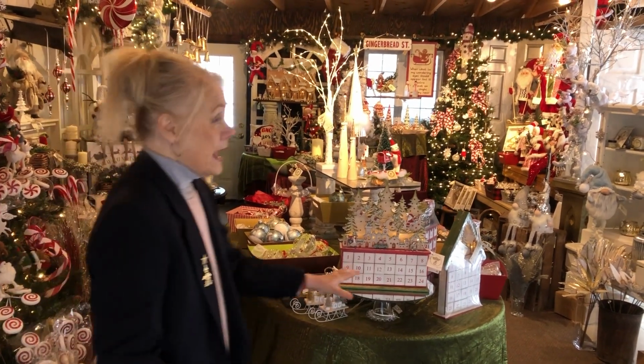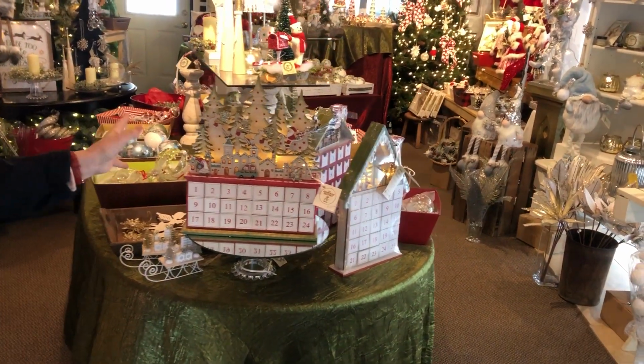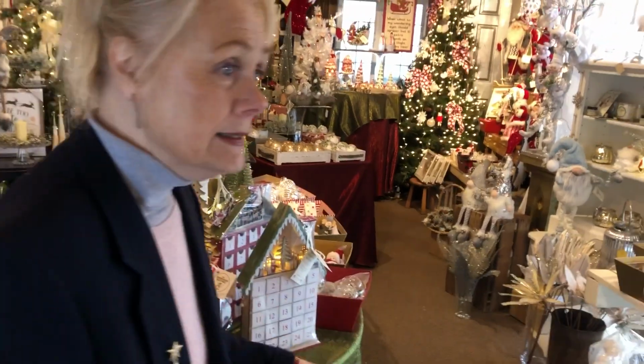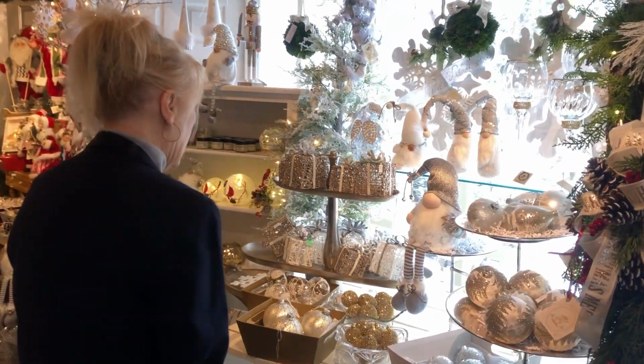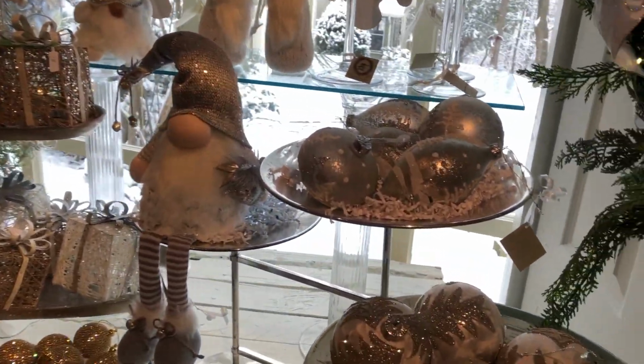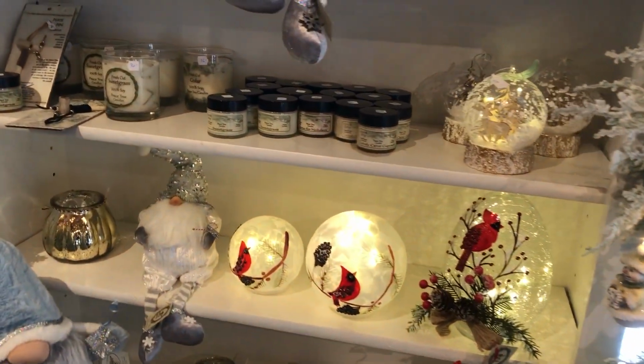I just thought I'd take you on a quick little tour of the Snowman Factory and what you'll see when you come. Advent is less than 2 weeks away. We have the most wonderful Advent calendars, little boxes to put your treats in, which will last year after year. So you don't want to wait too long because December 1 is coming. We have lots of silver and sparkle gnomes. They're everywhere. Globes, cardinals, snow globes, elves.